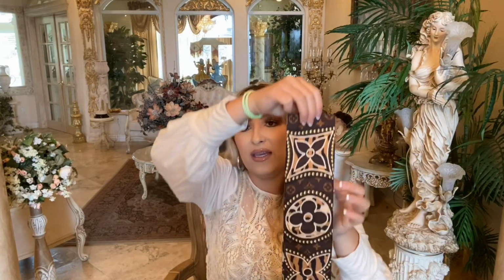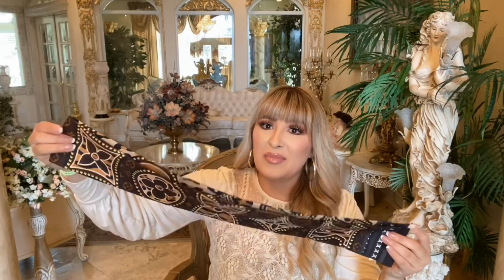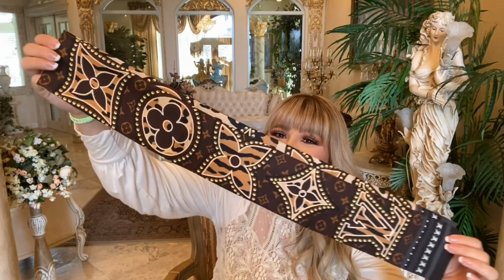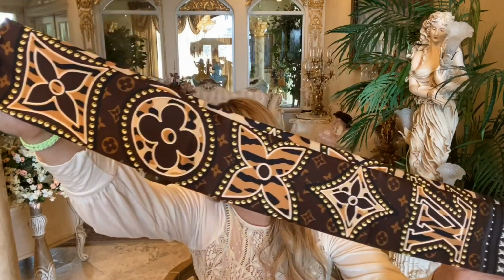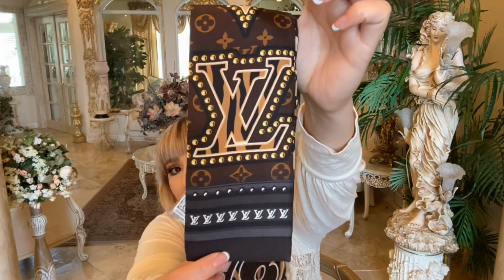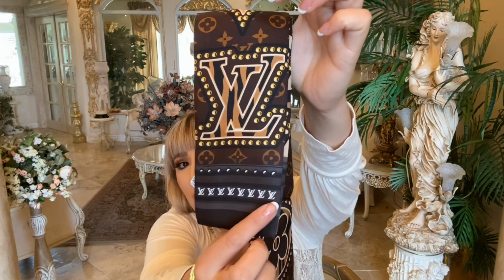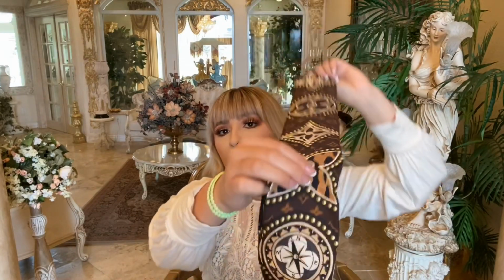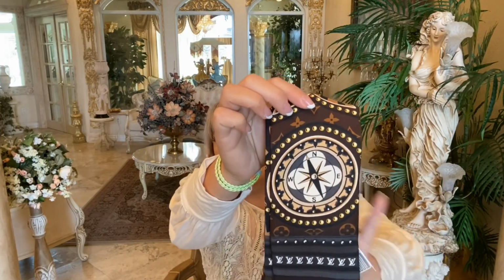I will link it down below because it is on the website, but since I was there in person, I was like, I'm gonna buy it in store. So this is what it looks like on one side. And then of course, it has the little LVs right here on the bottom. Oh my gosh, it's so beautiful. And then on the other side, like this, it has the little compass.